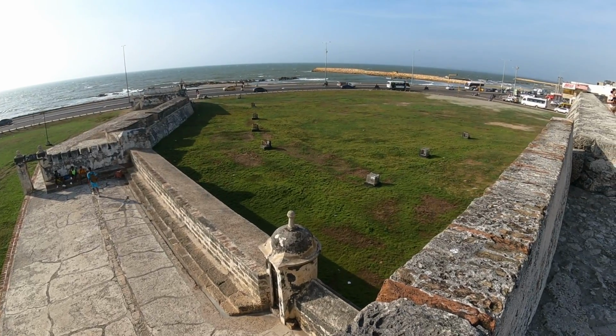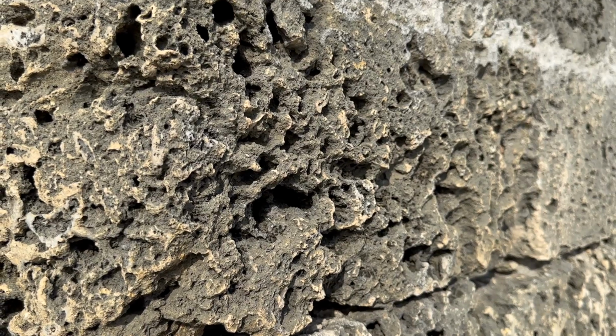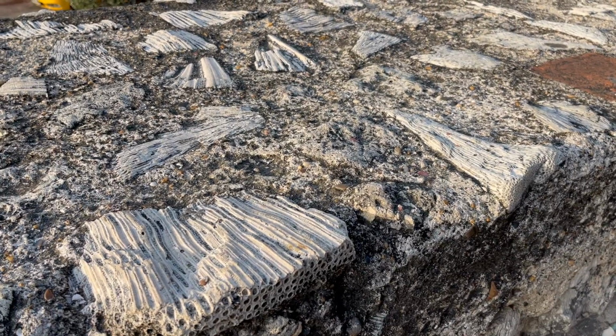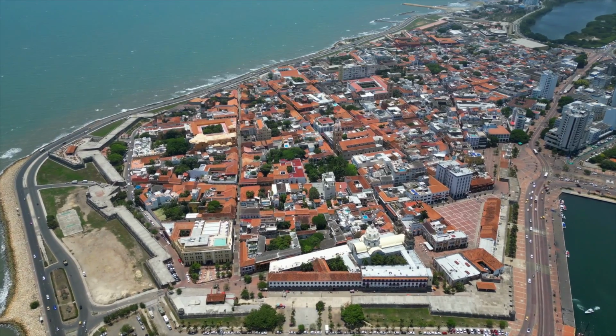We have made it up to the wall, and I am so excited. First impressions when you come up here, you're gonna notice that these walls are actually made from coral stone. So they basically just dug it out of the ocean and built these walls, but you can still see the exoskeletons of the actual creatures built right into it. Wow. It took almost 2 centuries, that's right, 200 years almost, to build this incredible structure that spans 11 kilometers around the city. Wow, that's impressive.